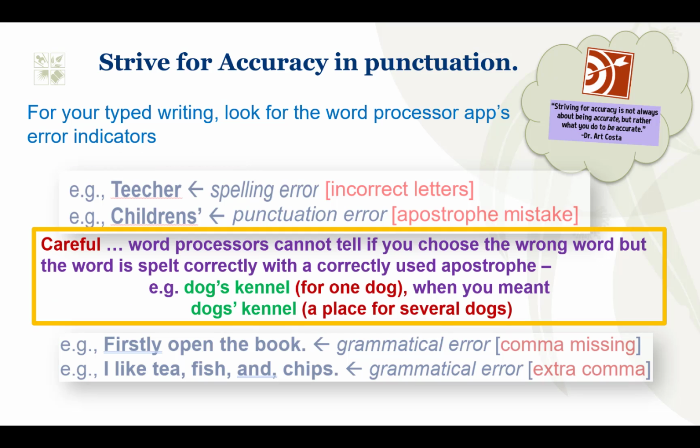But be careful. Word processors cannot tell you if you choose the wrong word, but the word is spelt correctly with a correctly used apostrophe. For example, dog's kennel, apostrophe S for one dog, when you meant dogs' kennel, S apostrophe, a place for several dogs. Your word processor will not be able to tell that you've incorrectly chosen the word dogs.